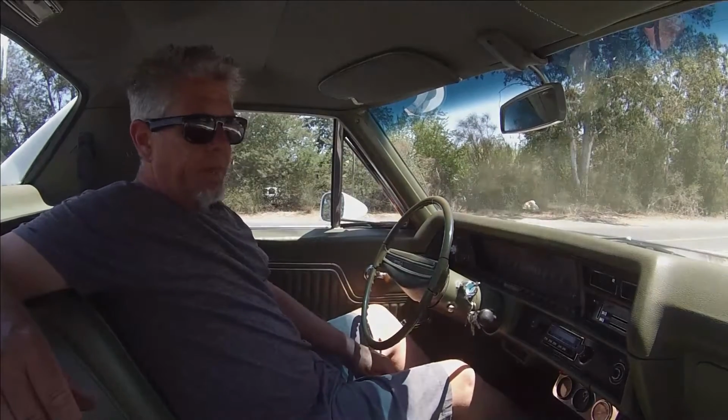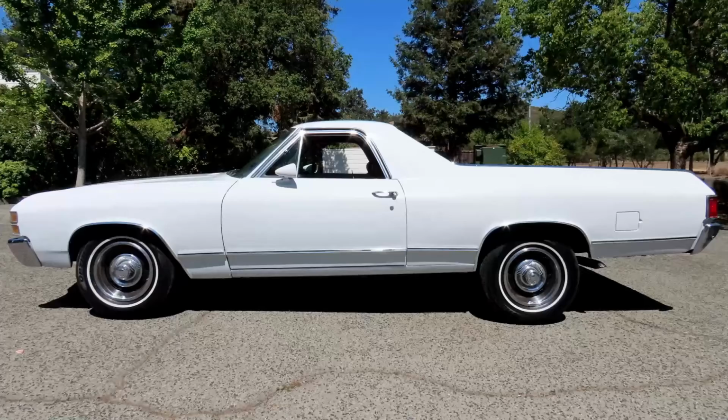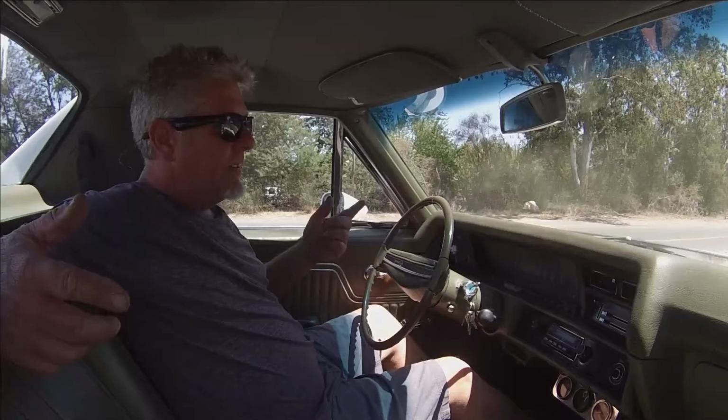Hey everybody, Don Dabney from Left Coast Classics, and this is just a cool California El Camino. And in this video, I'm going to take you around this truck, I'm going to take you under this truck, but right now, buckle up, because I'm going to take you for a ride in this truck.